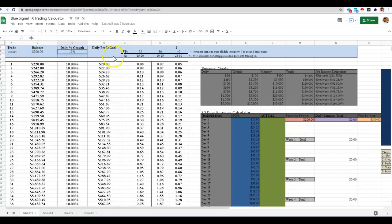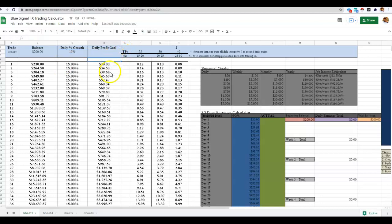You go ahead and click that, change that to 15%. See how the daily profit has increased. Okay, so if you had a balance of $200, you would use a 0.12 lot size. You would use that until you got 25 pips, $30 worth of profit, and you would cut that for that day. And each day you would increase your lot size, slowly compounding your account.